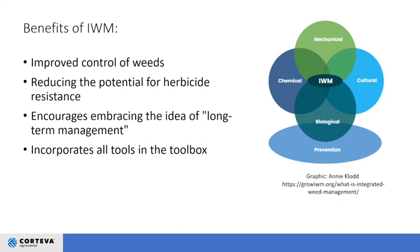We're seeing it a lot with different chemical products that we have on the market right now. So it's our responsibility to use these products diligently, knowing when to use them, how to use them, and what to use them in conjunction with. All these things can help us reduce the potential for herbicide resistance to develop, as well as utilizing other options when we have them. It also encourages the idea of long-term management.